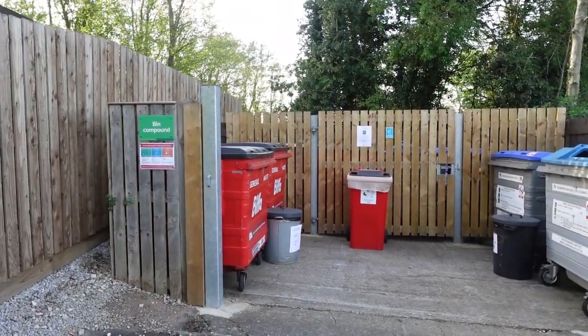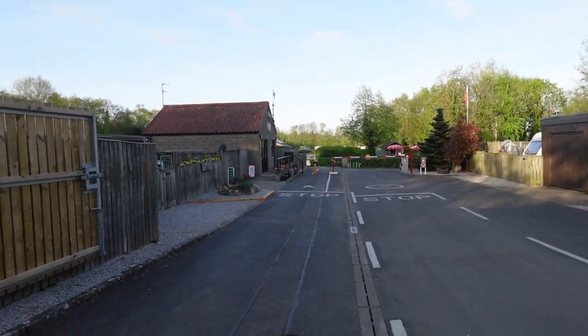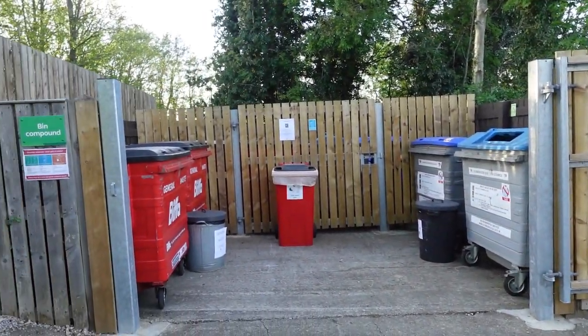So this is the bin area, as I was saying, the bin compound. It's right by the reception area. So we just bring the things up as we're going out for the day.